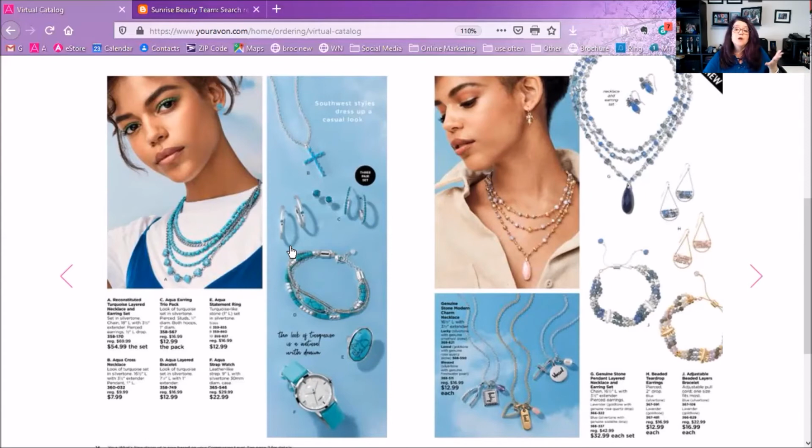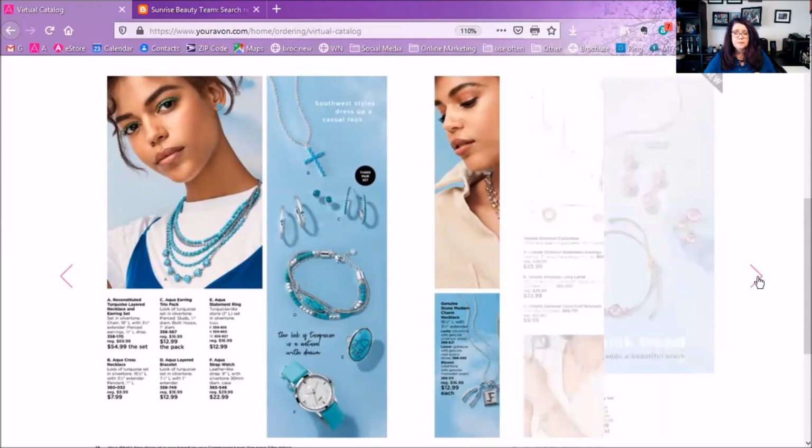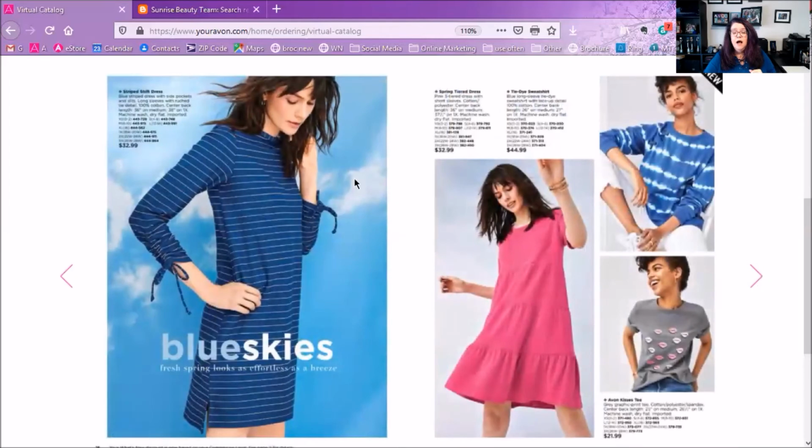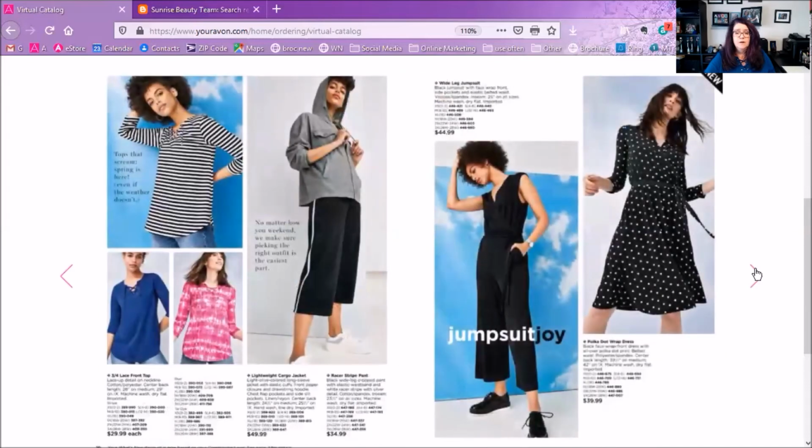If it's a product you know you're going to sell, then that doesn't take as big of a hit to your budget. So my really good jewelry and fashion customers, I will let them kind of look ahead. And the way the What's New is structured now, the price in the What's New is going to be the price in the brochure. So there's no reason you can't show it to them and let them pick products from that brochure that they know they might like.